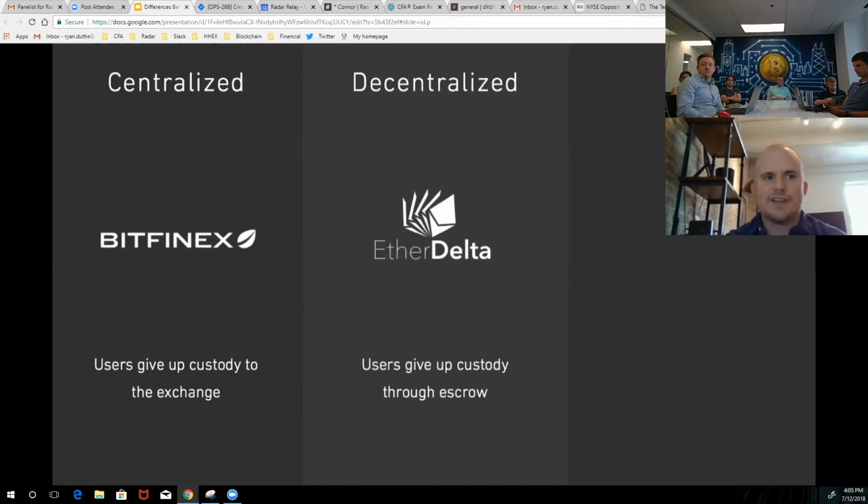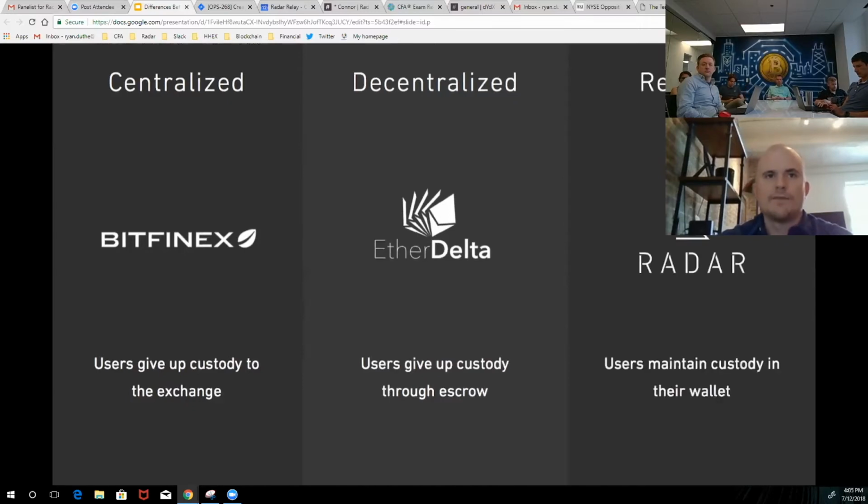and essentially you're giving up your custody through escrow, which is still essentially a point of danger for hacking, and having to hold a token of one of these exchanges is also a very centralized topic. So I think for us, we realize that stepping one step further into the relayer space is what we really think is the future of how these digital assets will be exchanged, and how the world, and you talk about this concept before, like a token economy. We really believe this is the infrastructure that's going to be built on.